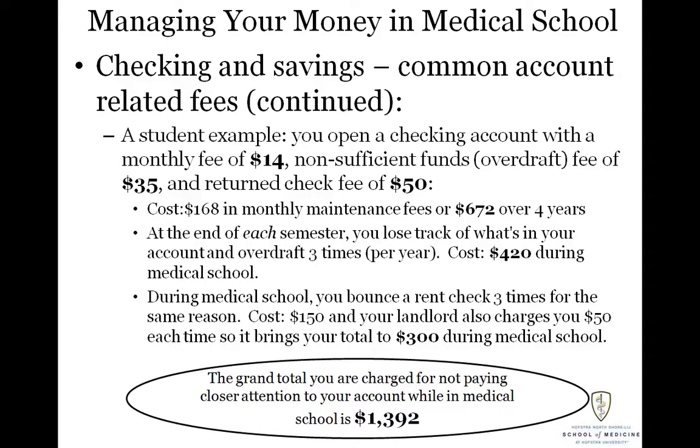Here's a student example using some of those fees. This particular student opened a checking account that had a monthly fee of $14. They didn't do their due diligence and find an account that offered free checking. There's a non-sufficient funds or overdraft fee of $35 and a return check fee of $50. So let's look and see what this actually costs the student. It'll cost $168 a year just to have an account with the bank. This equates to $672 over 4 years.